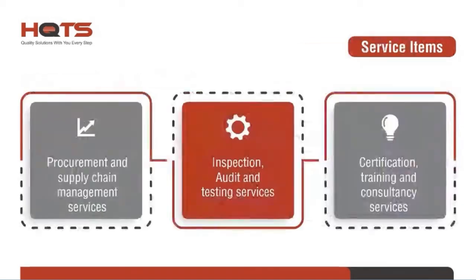The services that we offer to the solar industry can be broken down into three main areas. This includes procurement and supply chain management services, inspection and testing services, and certification, training, and consultancy services. These are our three main areas.